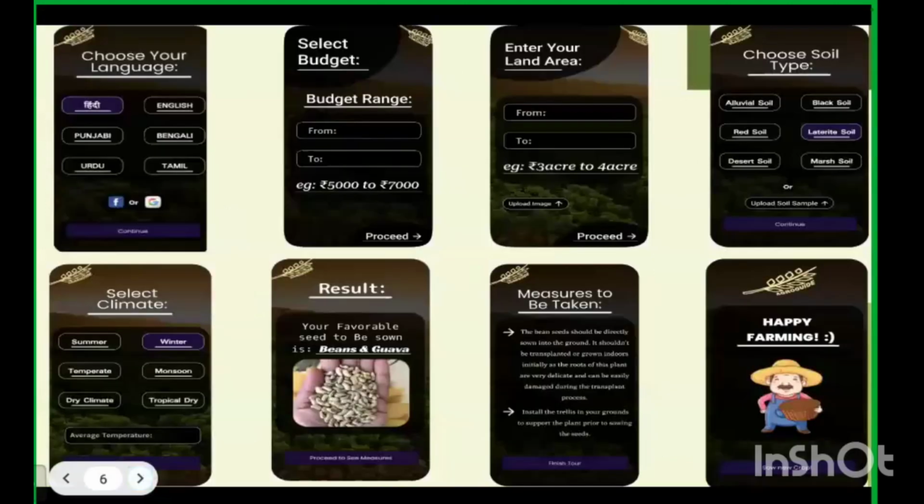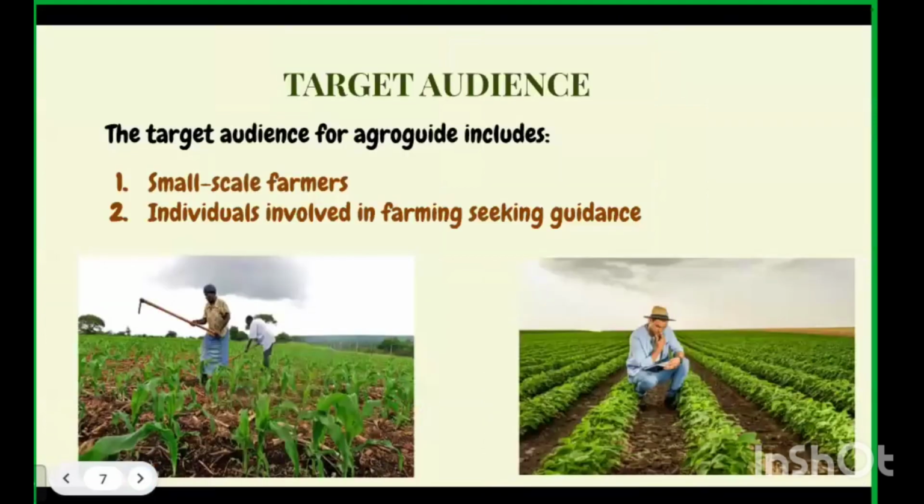So this is a prototype of our app. When the farmer first downloads the app, he will choose his language. Then he selects his budget, for example, 5,000 to 7,000 rupees. Then he enters his land area. As India is a diverse land, he has to choose his soil type and his climate. Then after analyzing all these things, AgroGuide provides him with the seed to be sown and the favorable measures to be taken. The target audience for AgroGuide will be small scale farmers and individuals involved in farming seeking guidance.